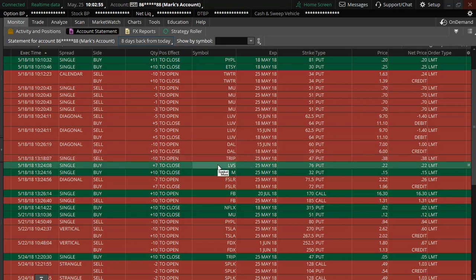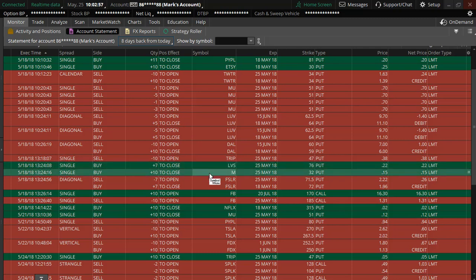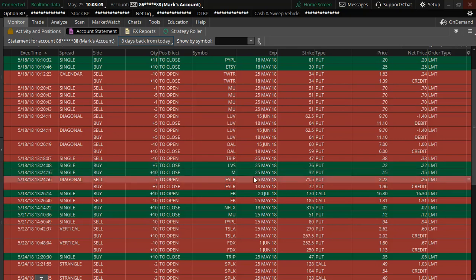You can see I was closing out some trades that I had earlier in the week on Las Vegas Sands and Macy's, and I made a profit on those when I bought them back. This was my first solar roll. I rolled down a strike and received a credit. This was a new trade I put on.